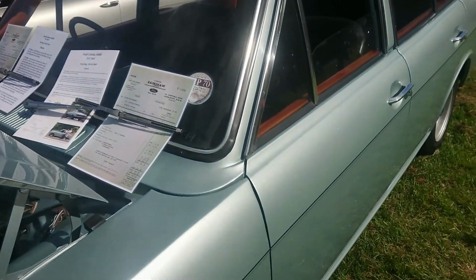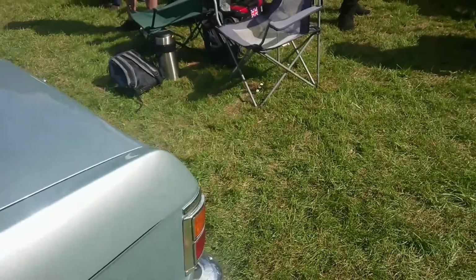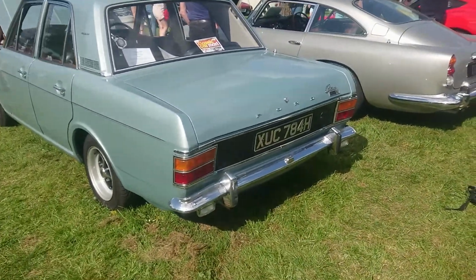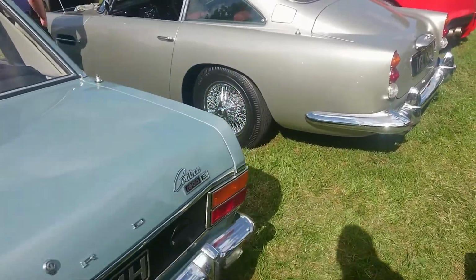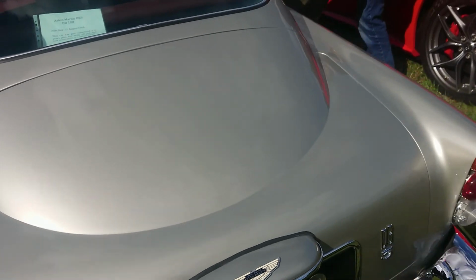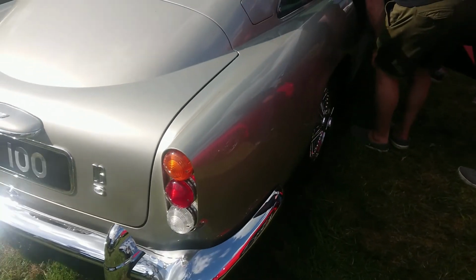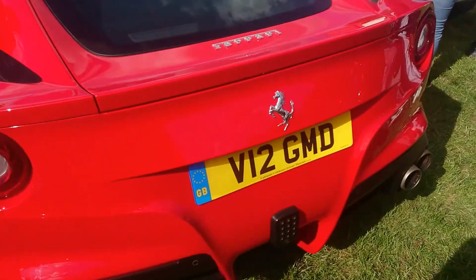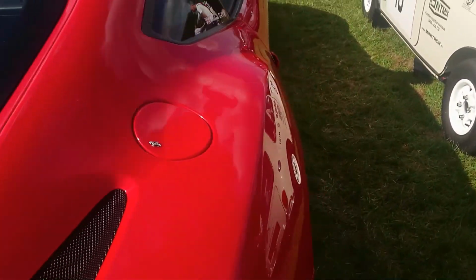1969 Ford Cortina. Another one of these Mark IIs. Again, a 1600E. Aston Martin DB5, of course, in the correct colour. It's a 64. That is special, viewers. How many of you want to ever go in that? Ferrari, is it F12 or something, this thing?